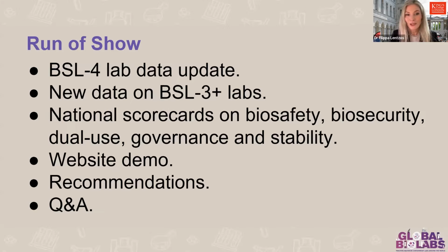Another change since we first launched GlobalBiolabs is that Greg and I have partnered with the Bulletin of the Atomic Scientists. This gave GlobalBiolabs the benefit of drawing on the Bulletin's deep expertise in communication and engagement to redesign our original map and to add new functionality. And we're super excited to be launching the new map with you today and can't wait to show it off.